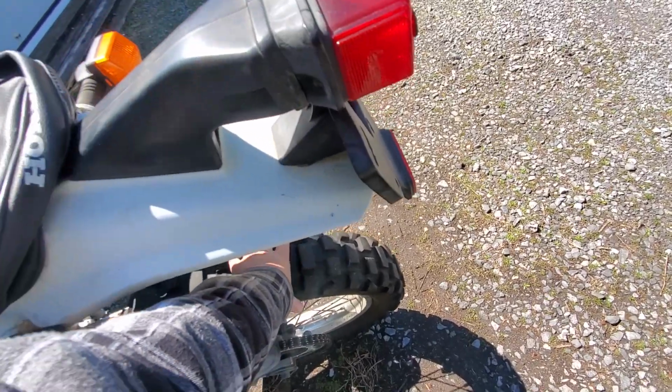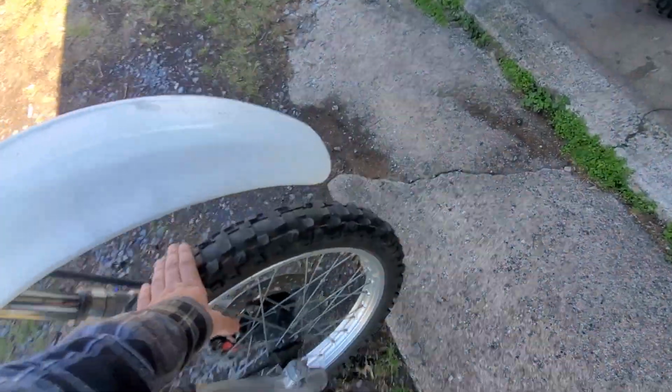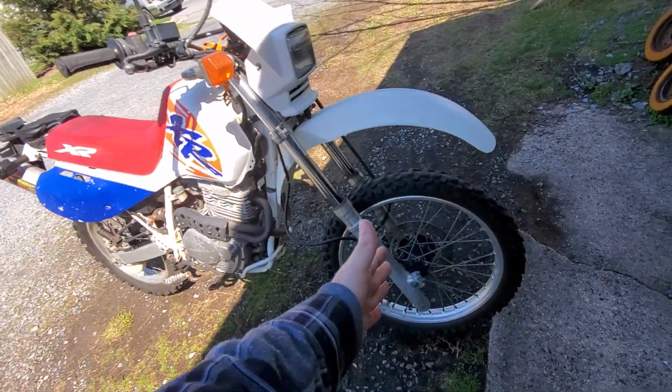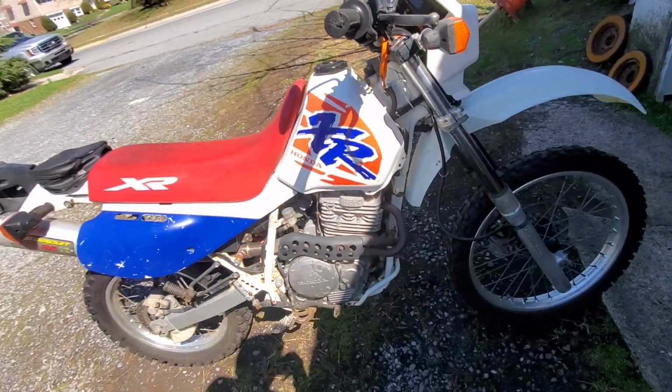You're never really going to buy a used dirt bike with brand new tires, because no one's really going to slap on brand new tires when they sell it. So that's a given. You're going to have to replace tires. So wear and tear items are replaceable. You can do brake pads and stuff, that's easy, but the main thing you want to check is that engine. That's the most expensive part of the bike.